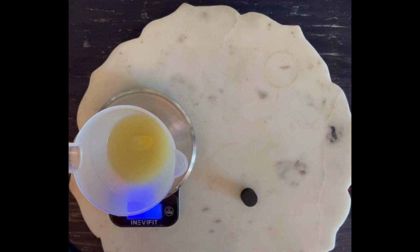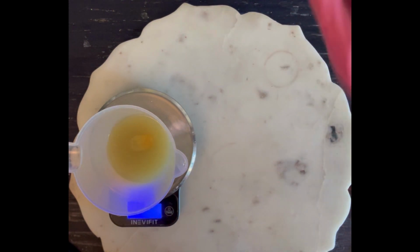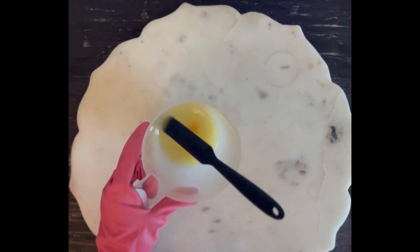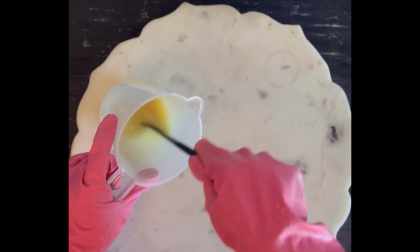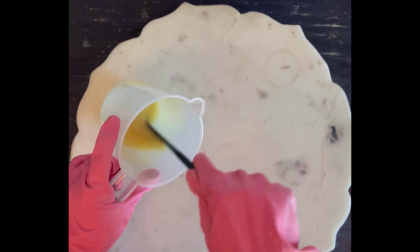This particular one is called Autumn Cottage. That's the fragrance oil name, and it is performing very well. There's a slight discoloration when I start to mix this up. The scent is very strong, which I love. There's no ricing. And you'll see it's remaining nice and fluid.